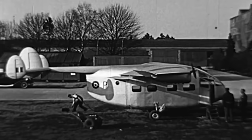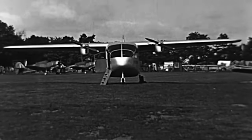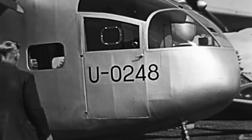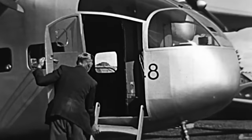However, the War Ministry held a different perspective, delaying the project until the conclusion of hostilities and the Victory in Europe Day celebrations on May 8, 1945. The prototype aircraft was built at the Miles factory in Berkshire, debuting on January 26, 1945.